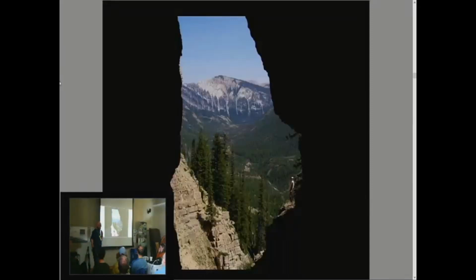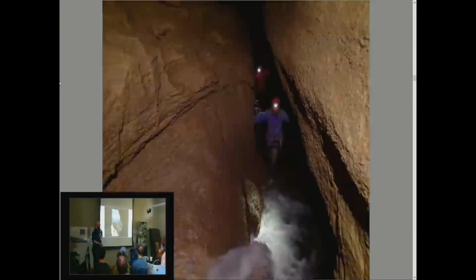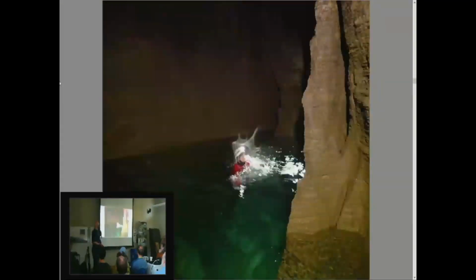Pretty level along Straight Creek, and there's no real hills or anything until you get to the cave. About an hour and a mile from the base camp to the caving area, and this is us in 2015.